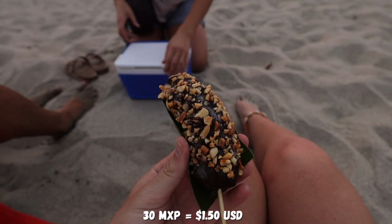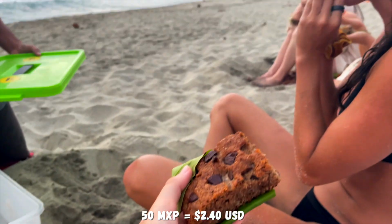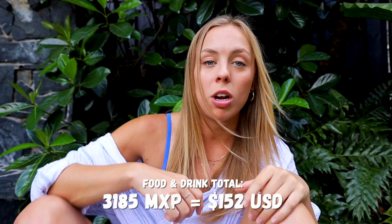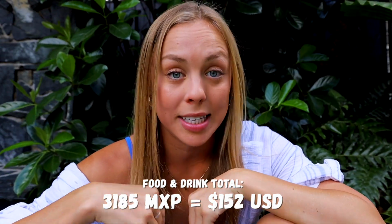There was always this woman, I'm forgetting her name, she was so sweet, and she was always selling these frozen chocolate covered bananas that I always got. I think they were like 30 or 50 pesos, probably 30. There was another guy that sold this delicious vegan banana bread, so good. So yeah, I spent a few hundred pesos on that as well. And like I said before, food and drinks were my second largest expense, almost tied for first. Total over the course of 7 days, I spent 3,185 pesos, which is about 152 USD total.